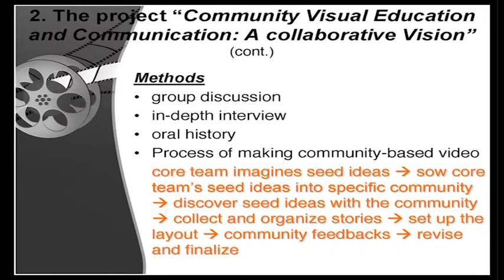This is a process in which we discover the seed idea together, among the community and the research team. And after that, we collect the information by filming, and then we set up the layout, and we have to bring back the draft films to the community to get feedback, and the final stage is to revise and finalize the films.